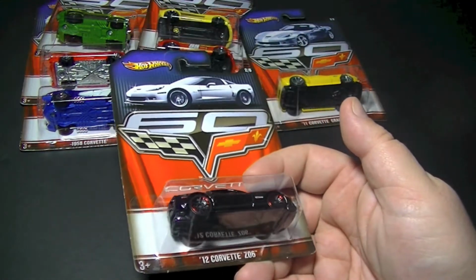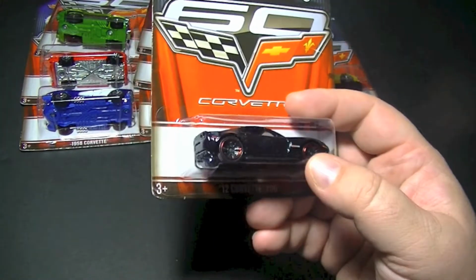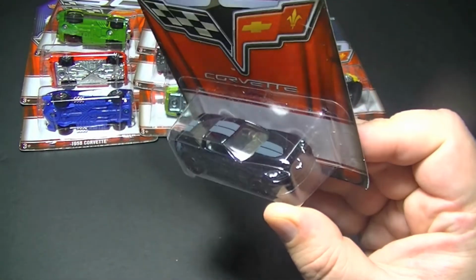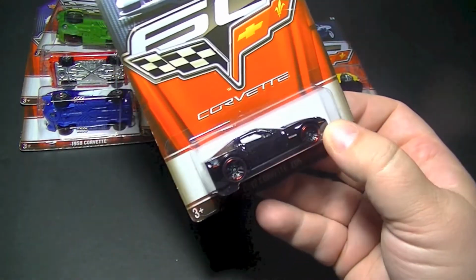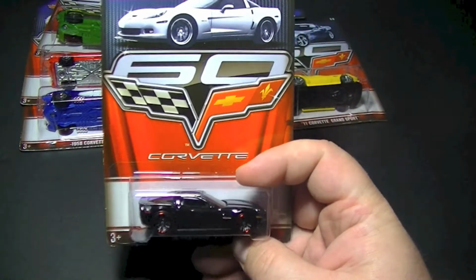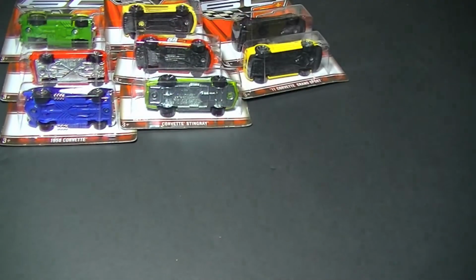And then here we have the 2012 Corvette Z06. I do like this one. I do like this one in just the black, the gray racing stripes, nice little Corvette logo on the front, painted details on the lights there in the front. Oh, it's pretty cool. So there's that set.